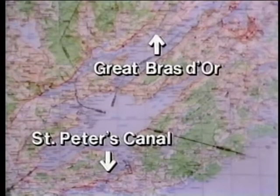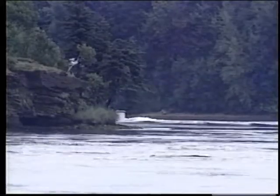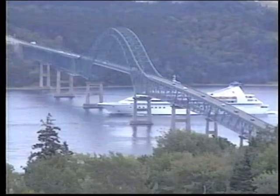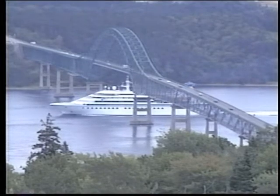There are two passages between the Bras d'Or Lakes and the sea. Well, three, but the Little Bras d'Or is narrow and blocked by a highway bridge. The northern entrance is the Great Bras d'Or, a channel broad enough to accommodate cruise ships, gypsum carriers, freighters, and Bluenose II, Nova Scotia's own tall ship.